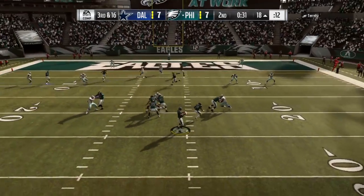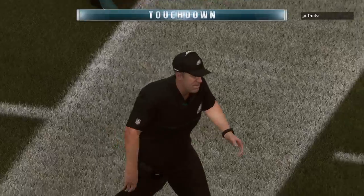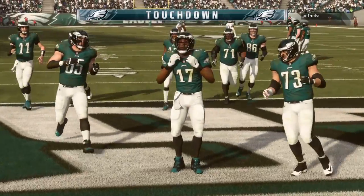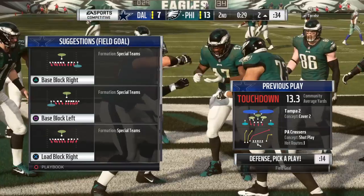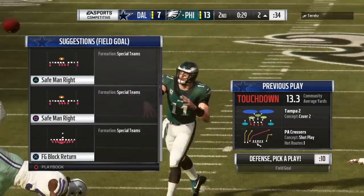On play action, it's Wentz. This is taken in by Jeffrey. He's got it. Touchdown, Eagles. Carson Wentz with 2 first-half touchdown passes. And the Eagles are able to cash it in for 6.